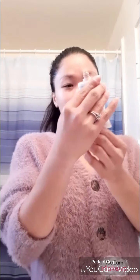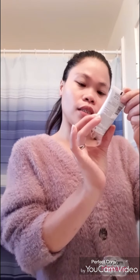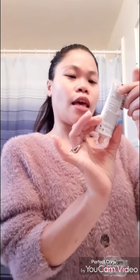Yeah. So ito na po. I already put Nivea cream. So before I apply anything on my face, I already have my Nivea cream on my face. Yeah. So now let's move on to my foundation, Skin Milk. Yeah, Clean Fresh ng CoverGirl.